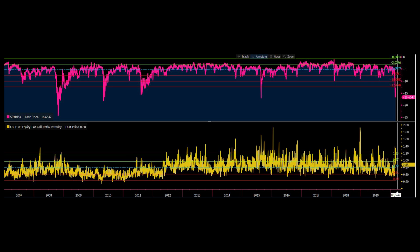The put-call ratio to the downside, another one that I put into my equity model to understand pessimism and euphoria, is not so bad at the moment. If we were looking for a really extreme move, we'd probably be trading at 1.4 puts to calls. That's not happening at the moment. You can see that's at 0.88. But in the implied volatility in the market, put volatility is substantially higher than call volatility.